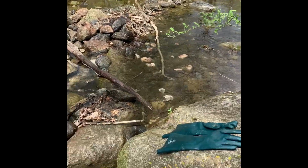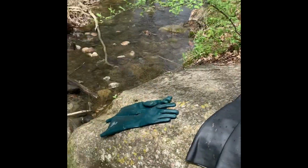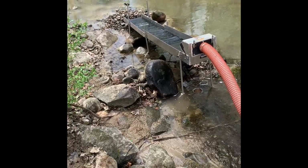we're going to stay at it. Look at this big, huge boulder. Ooh. We're going to go ahead and clean out, and we'll show you some gold, hopefully.